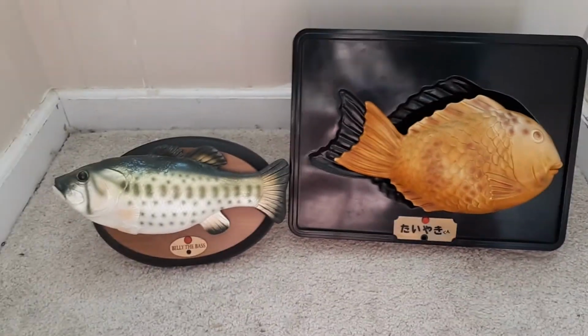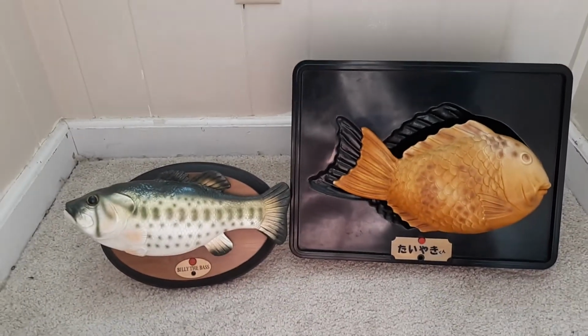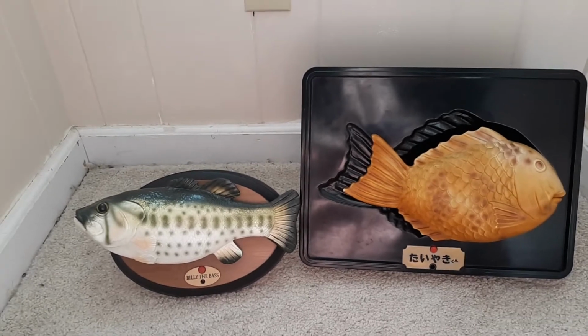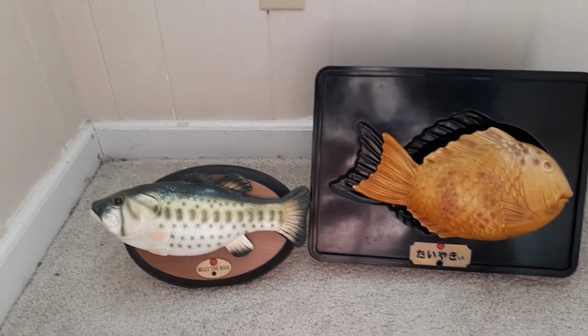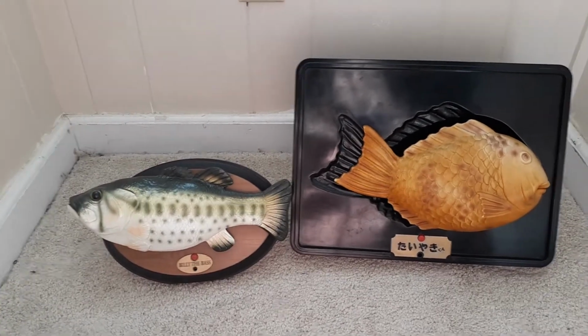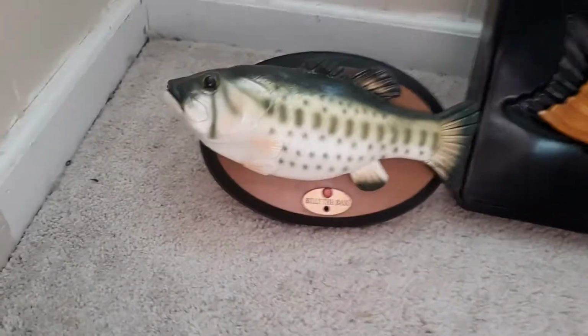And there are a bunch of international Gemmy fish. For example, there's these two, then there's Phil the Bass, there's the Swedish Rocky the Lobster, there's Willy, and I think there's a few other ones, but I can't really remember them at the moment. So first we're going to talk about Billy the Bass.